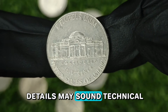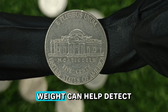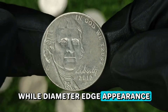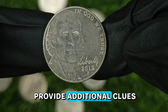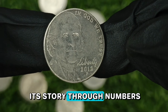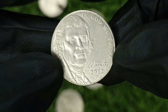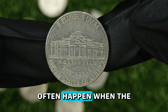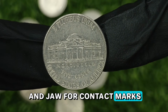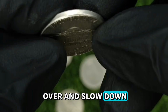These details may sound technical, but to a serious collector, they are part of the coin's identity. Weight can help detect an altered or counterfeit piece, while diameter, edge appearance, and metal characteristics can provide additional clues when something seems unusual. A coin can tell its story through numbers just as clearly as it does through portraits and inscriptions. But the most interesting discoveries often happen when the coin is tilted beneath good light. Look at Jefferson's cheek and jaw for contact marks. Examine the fields for scratches and disturbances. Then turn the nickel over and slow down at Monticello.